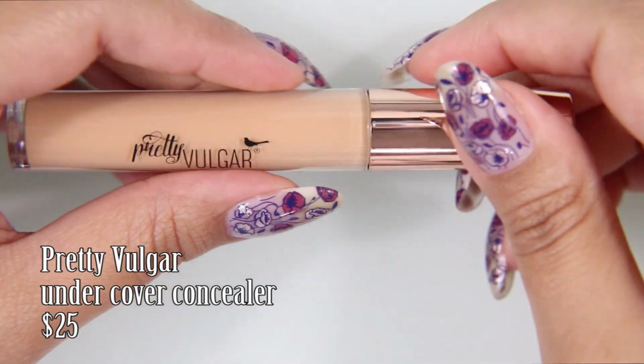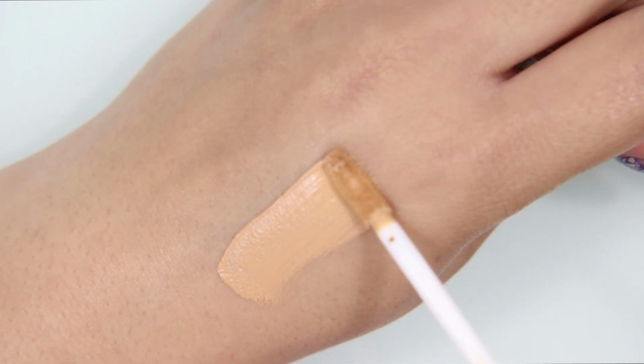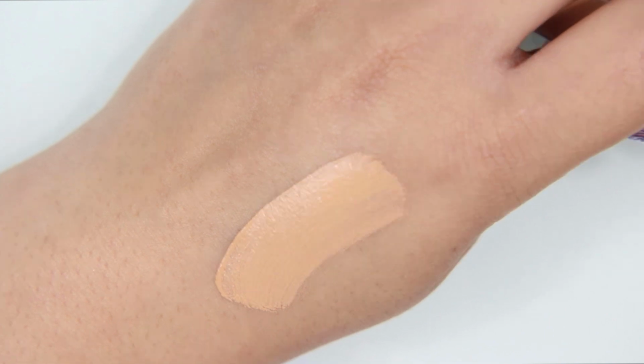All right, here we have the Pretty Bulgur Undercover Concealer. This goes for $25, and I already think it might be too light a shade. I'm hoping it's not, but I always hope, don't I? I actually used this to do the cut crease on my eyeshadow look. It takes a minute to dry down, so it's the type of concealer that stays a little bit wet longer, so you might want to set it with something. I'm about to try it under my eye, see what I need to do.